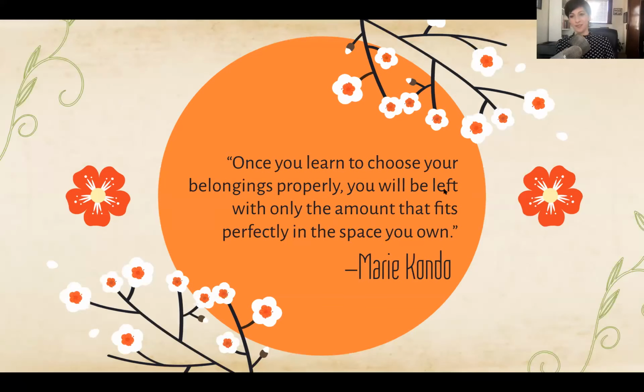Another, I think Marie Kondo is full of many really nice quotes. And she also says, once you learn to choose your belongings properly, you will be left with only the amount that fits perfectly in the space you own. And this is some of our challenge when we're redesigning a course that has traditionally been offered in 16 weeks. It accumulates a lot of extra stuff. And if you've been the one who designed it or are teaching it, it's really hard to let go of a lot of that stuff.